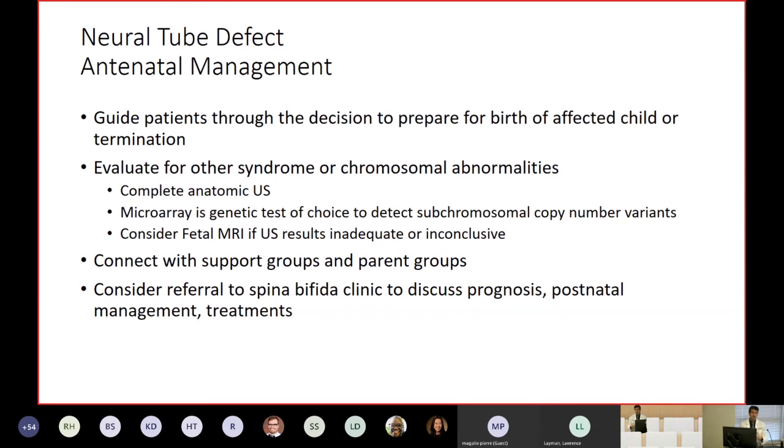As far as antenatal management of a patient who presents with a neural tube defect, it can be nuanced, and we need to guide these patients through the decision to prepare for the birth of an affected child or the decision for termination. They should be evaluated for other syndromes or chromosomal abnormalities. They should have a complete anatomic ultrasound. They can have a microarray, which would be our genetic test of choice to detect smaller chromosomal copy number variants, and we can consider a fetal MRI if our ultrasound results are inadequate or inconclusive but we still see some defect.